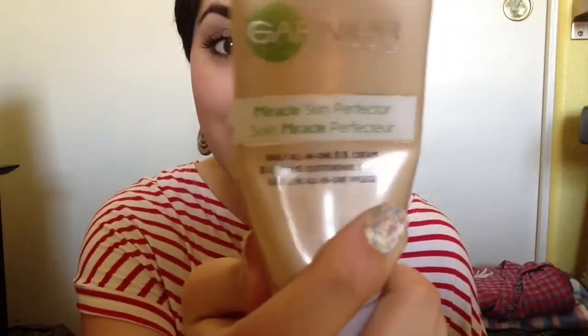But as for the color itself, I have it in, I think it was light. I'm pretty sure. It was the lightest shade they had. And we're talking about European skin color, so this actually worked out perfectly for me. I liked the shade, but I just didn't like how oily it made me look. So, yeah, Garnier BB Cream.